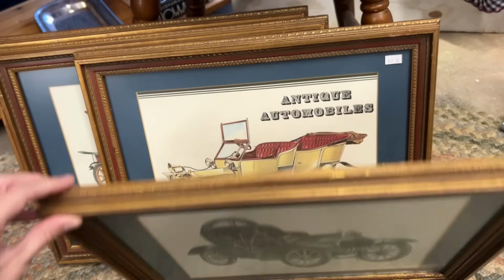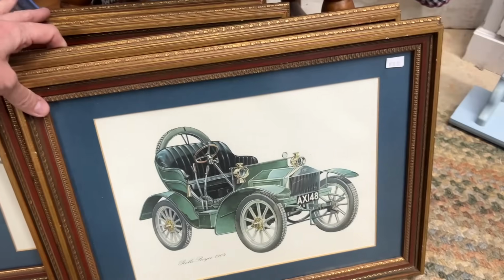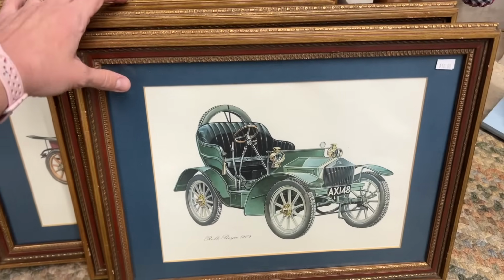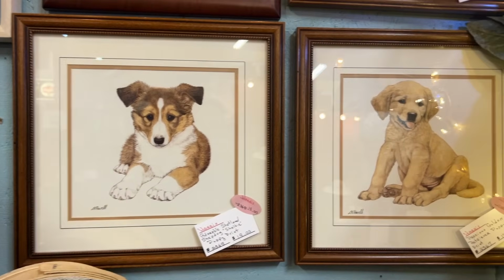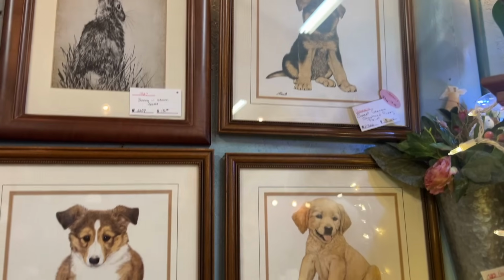And then, okay, I have regrets about these pictures. I left them behind because they don't fit any of my kids' themes in their rooms or whatever, but are these not so cool? Everything about them, the frame, the matting, the pictures, these are perfect. I feel like if you were doing a nursery, it would be perfect in there. So I am a little sad I left them behind, but I really didn't have a place for them.